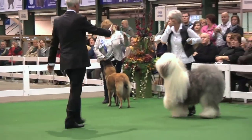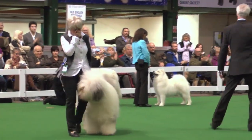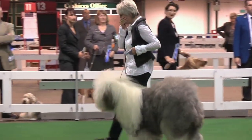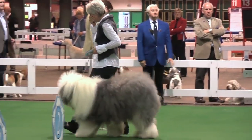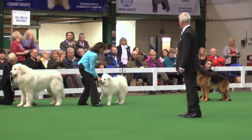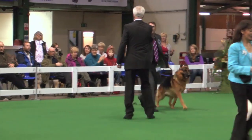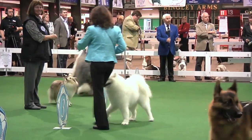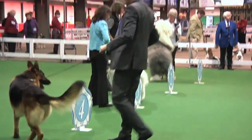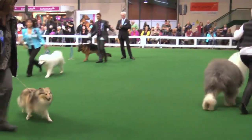And it's the Old English Sheepdog. Group 2 is the Shetland Sheepdog. The Samoyed is group number 3. And the German Shepherd Dog is group number 4. Our congratulations also to the two breeds that are now leaving the ring. Very special moment for us all.